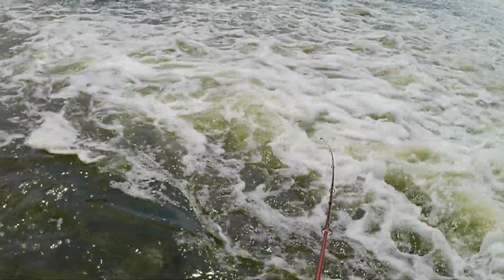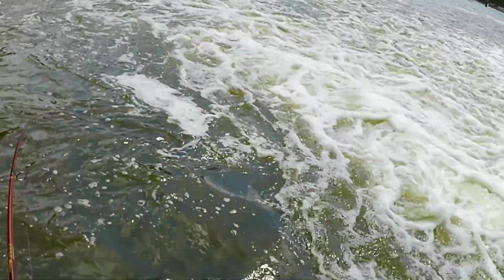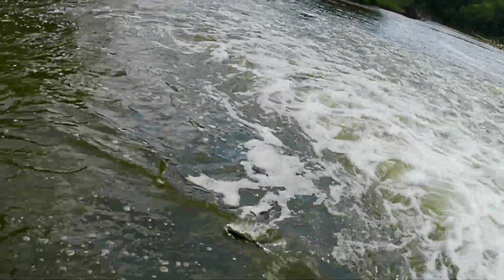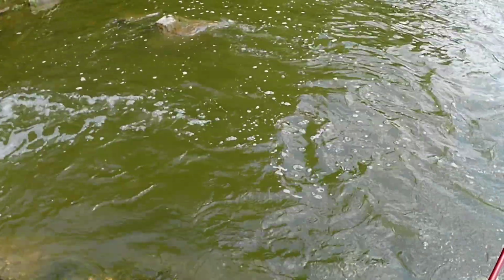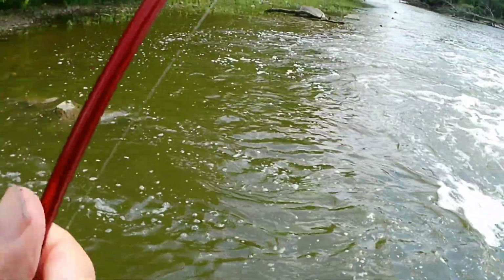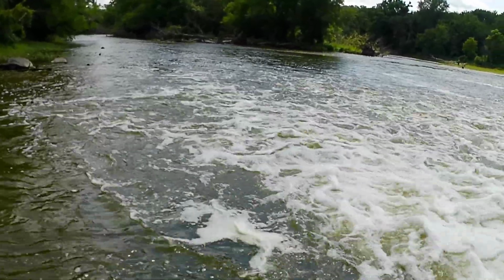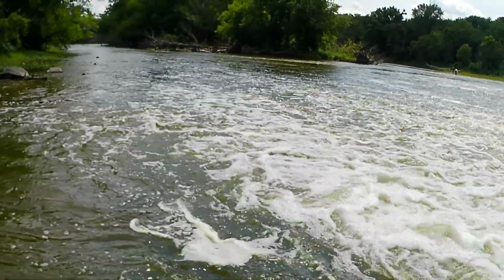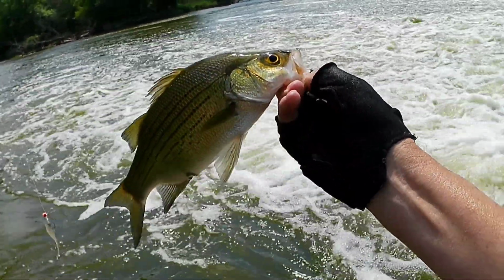Coming around that corner again, like I've talked about before. They hit it when you come around the corner towards the slower water. Another white bass. Maybe this is the white bass go-to. A little bigger one. Pretty nice size one. This is a keeper for most people. Nice little guy right here.